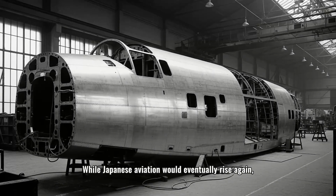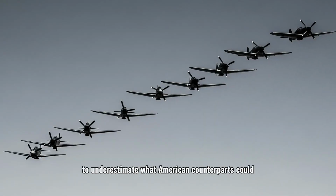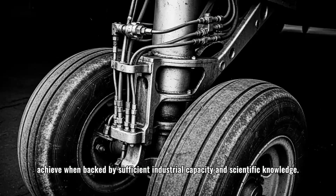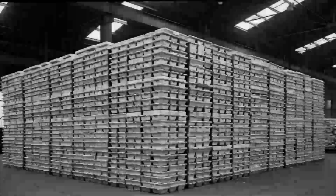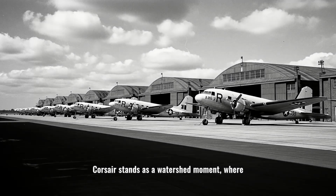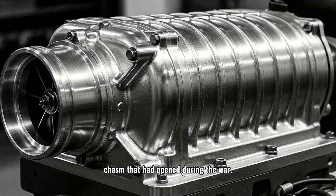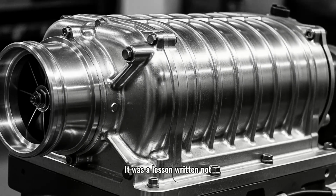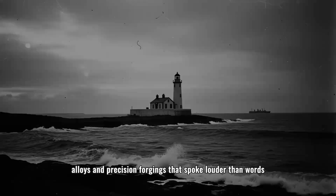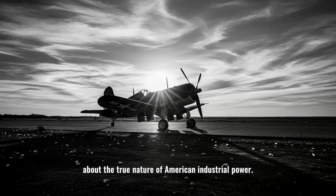While Japanese aviation would eventually rise again, the engineers of that era vowed never to underestimate what American counterparts could achieve when backed by sufficient industrial capacity and scientific knowledge. The 1945 examination of the F4U Corsair stands as a watershed moment where the establishment finally grasped the technological chasm that had opened during the war. It was a lesson written not in propaganda, but in the undeniable reality of aluminum alloys and precision forgings that spoke louder than words about the true nature of American industrial power.